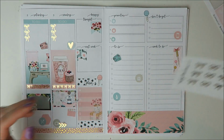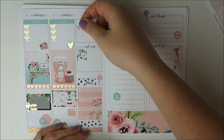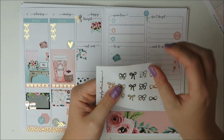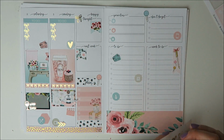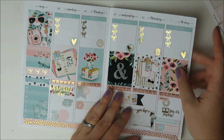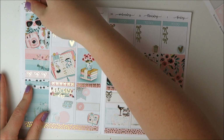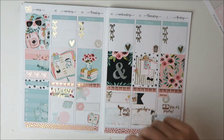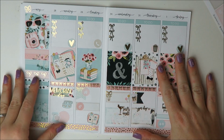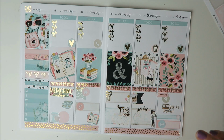I do also have some of these little transparent bow stickers from Simply Watercolor Co., which I'm obsessed with. So I'm going to add just a couple of those. Because I can just bring in all the bows. I might add a couple to the full boxes. I'm trying to limit myself to using the transparent overlays only in my memory keeper, because otherwise, honestly, they're kind of pricey and it just gets a little ridiculous. But I feel like those little transparent stickers, I can sneak some of those in this planner.